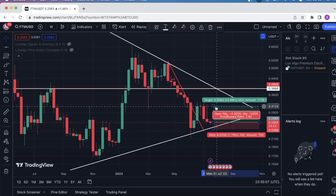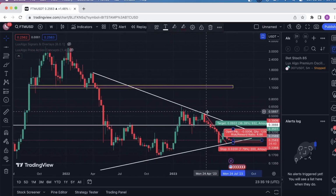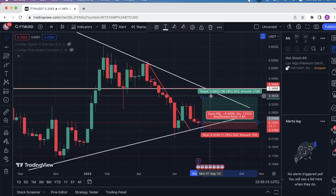Okay, if you get to this point and the price action is looking strong, what you could do is move your stop loss higher, and then set your take profit wherever this downsloping resistance line is at the time. So let's say this moves around for a bit, and by the time we get up, the price is right here, then that would be a 38% gain.